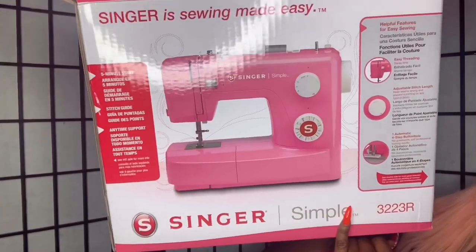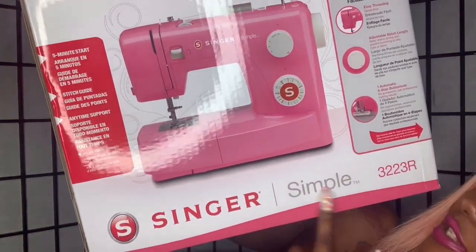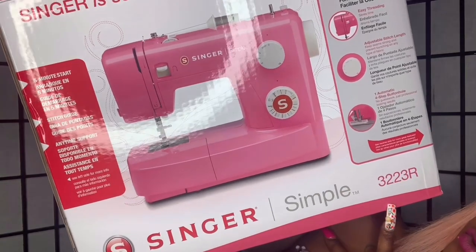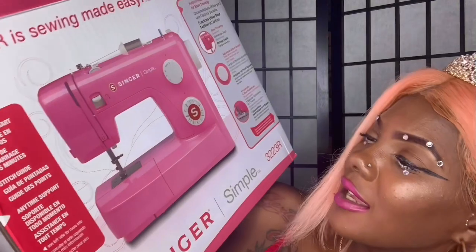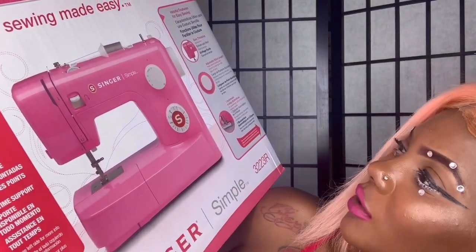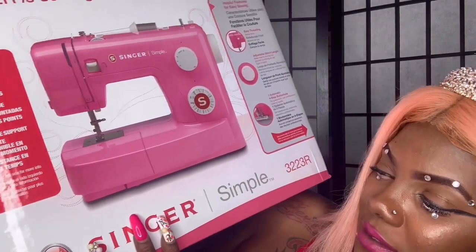The gift that came in that box, which I am most excited about, was this is a Singer Simple 3223R, and this is in the color raspberry, I believe. Like, I don't know, but this one is gorgeous. Like, I don't even understand how happy I am about this, because I've been working on a little baby sewing machine and I'm ready to create and make clothes.